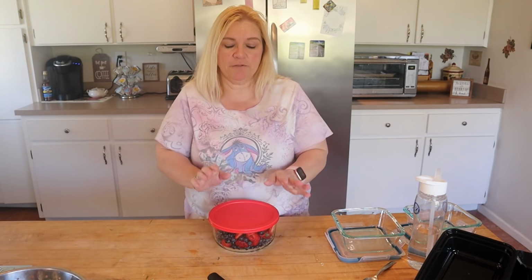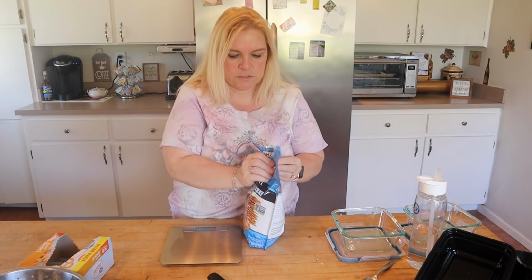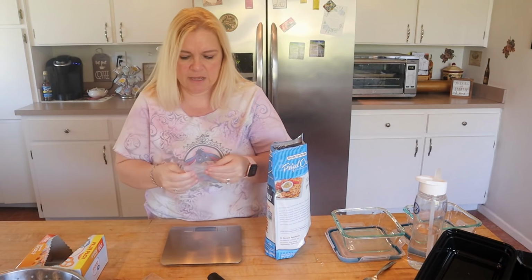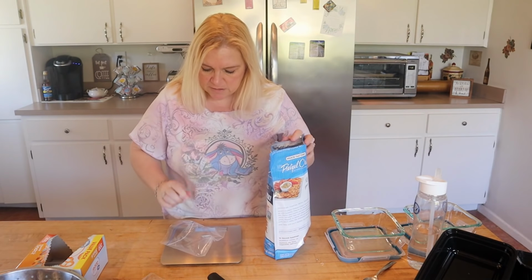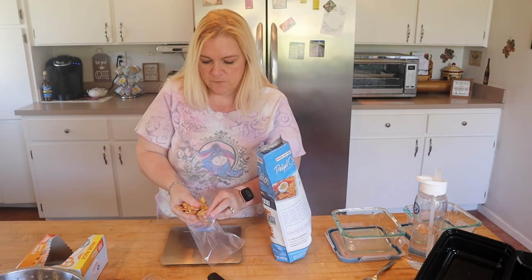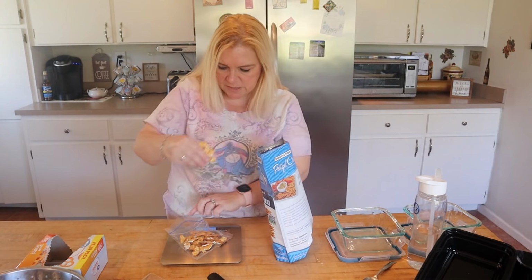I'll also be having sugar-free pudding and yogurt, and I need to do my pretzels. So for my pretzels, I'm just going to do 4 portions, and this way I just grab my pretzels when I want to snack on them at night. One serving is 28 grams, but you can actually have 29 grams for the 3 points. So I'm just going to weigh out the 29 grams.